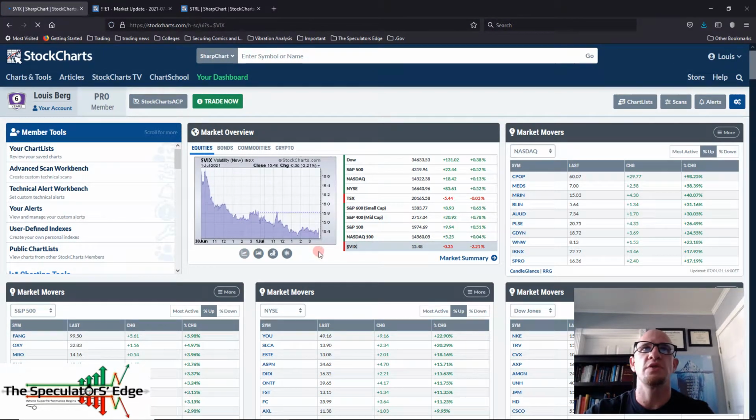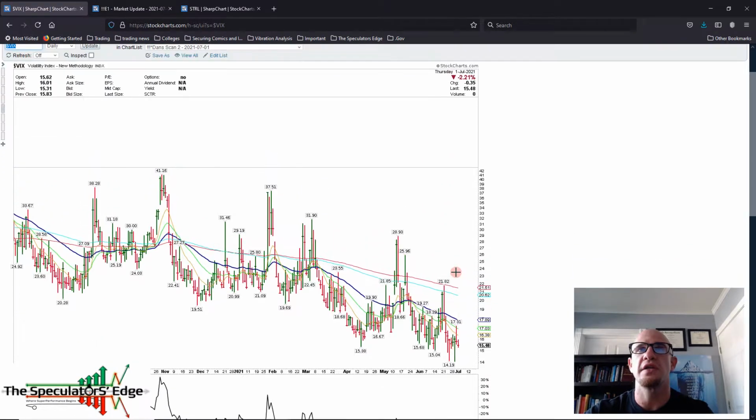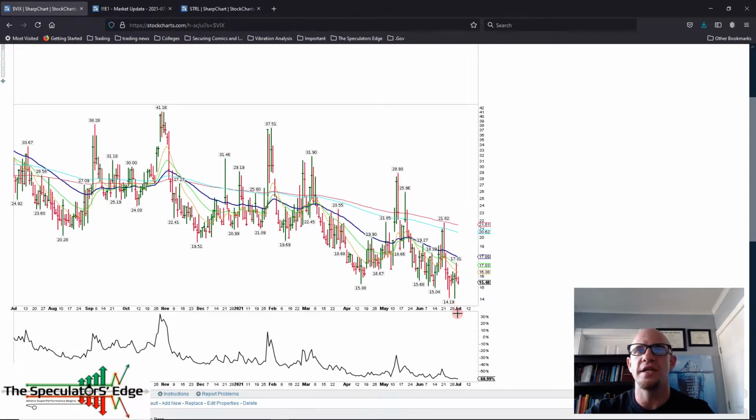So let's see what's happening with the VIX here. So the VIX did decide that it wanted to move down today, of course, low volatility. So that's a good sign here. Maybe we'll make new lows. We'll touch these new lows, but other than that, we'll see what happens with the volatility.